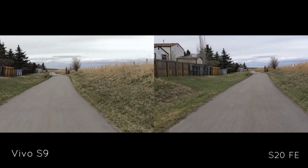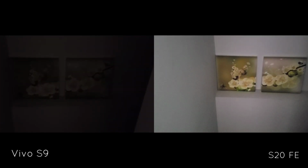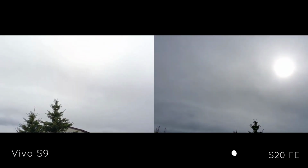On our video test, S20 FE is more stabilized than Vivo S9, just a little bit, and it can record better video in darker conditions. Autofocus and light variations are almost the same. Still, S20 FE is the winner here.